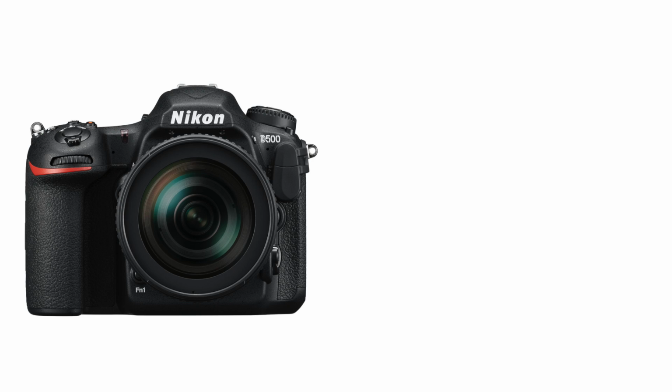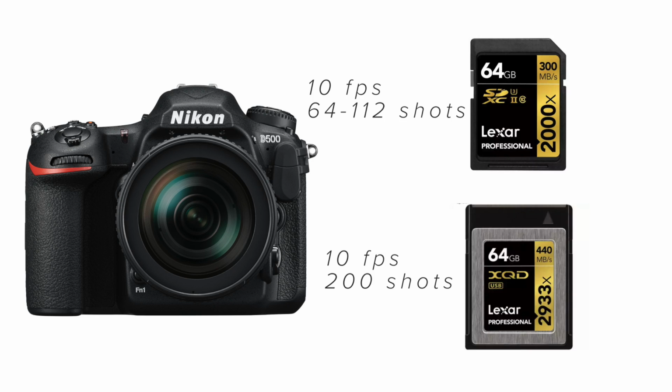And if you plan on being thrifty and using just fast SD cards, that's fine, but you are certainly looking at a slower number or fewer shots before the slowdown, somewhere between 64 and 112, depending on the size/compression of the RAWs you're shooting. So again, you only get that 200 when you're using those pricey but fast XQD cards. It's a pretty significant difference.